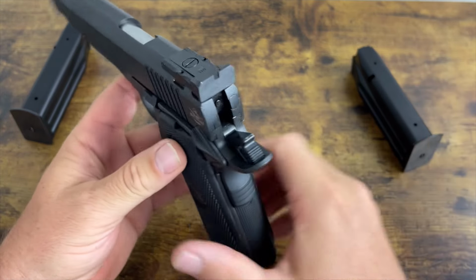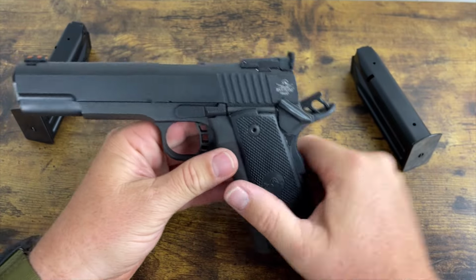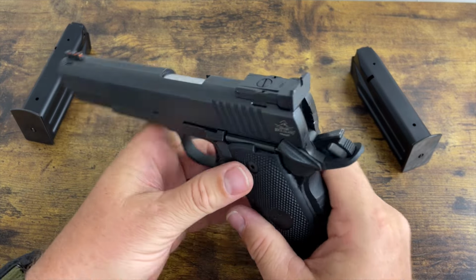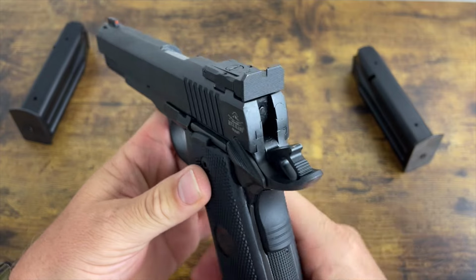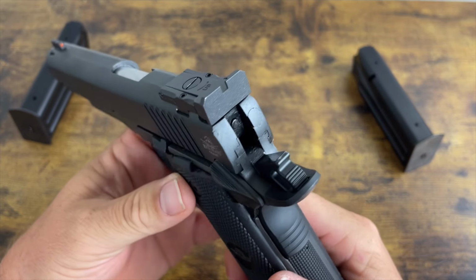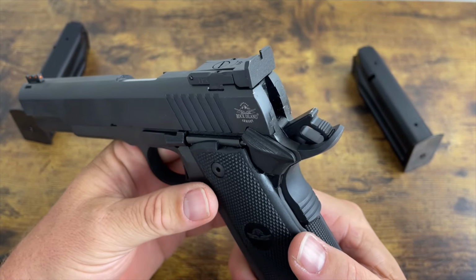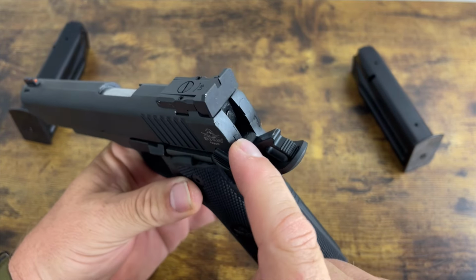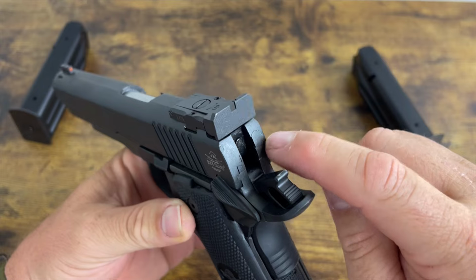Some of the good things that they did. Let's go over some of the good things that I appreciate that Rock Island did for this gun. One, they blended the back. That's usually a custom feature, and it's pretty rough, but at least they made the attempt. They ground back here and made the attempt.